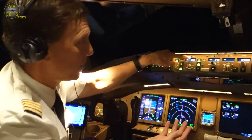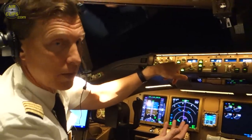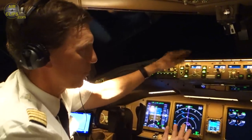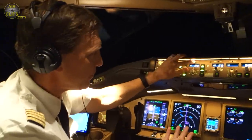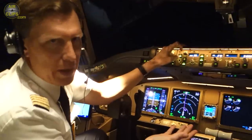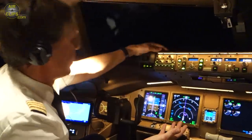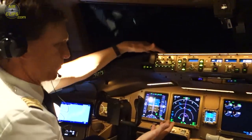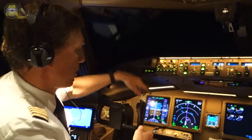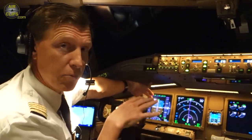Right now we're at a flight level where we fly by the Mach regime, which is a percentage of the speed of sound, or we can fly indicated airspeed. And right now the flight management system is supposed to handle the speed regime, so I'll just give it back to the computer. And here we can call up various pages on our primary flight display, which shows the position in space of the aircraft.